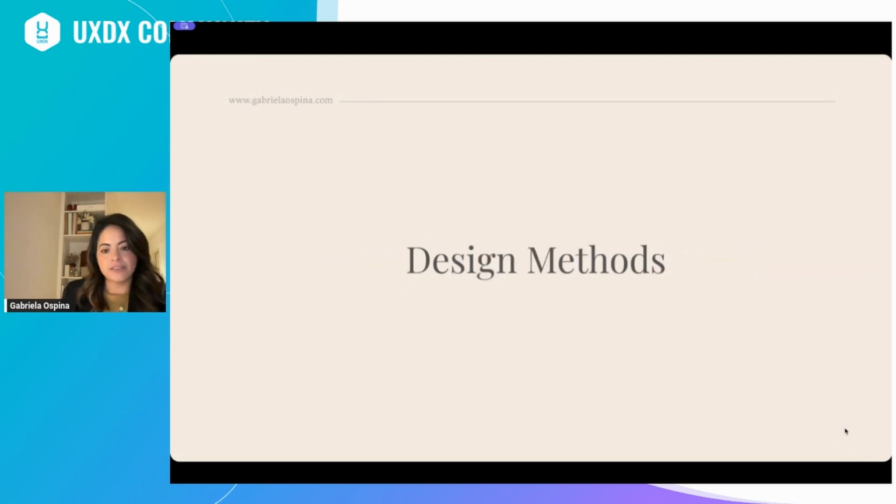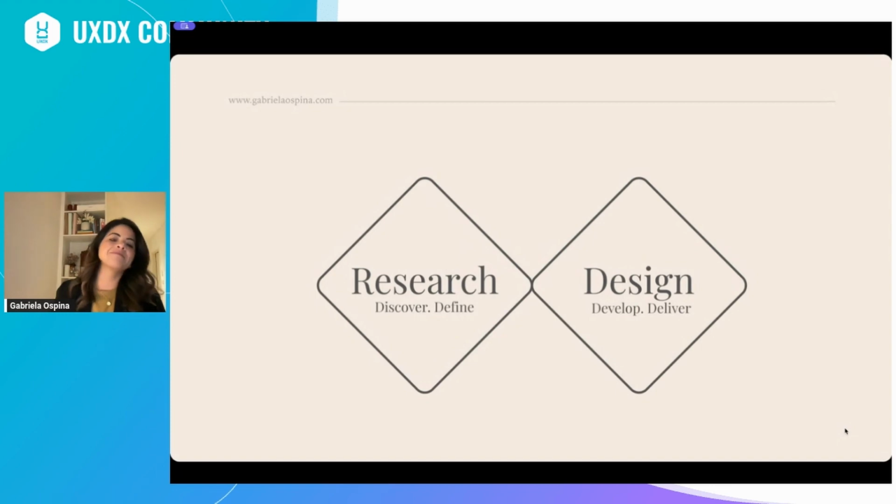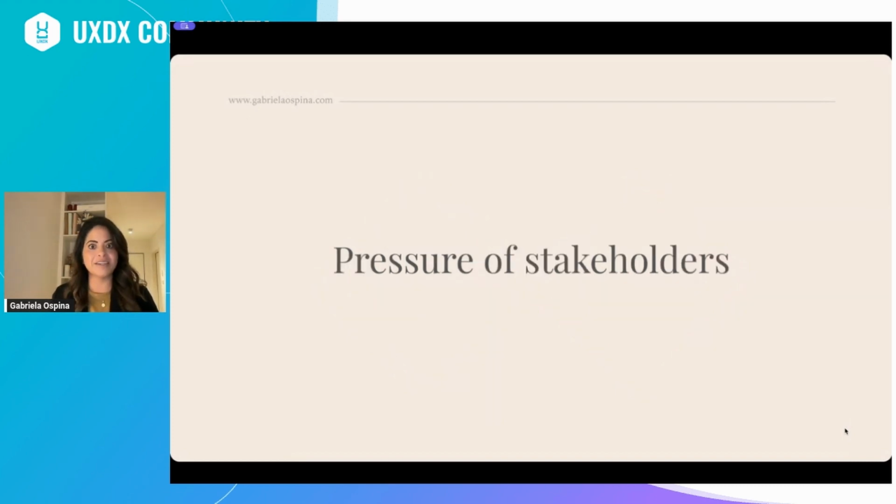When we look at traditional design methods like the double diamond, designers have been taught to use these types of methods to help us organize our thoughts. But our thoughts are far from being organized after we have done our research, defined the problem, and we need to move into the solution space. We still have a lot of open questions that we need to get answers to. And many times, with the pressure of stakeholders wanting to see something, designers are resorting to their own tools, trying to get answers to these questions.